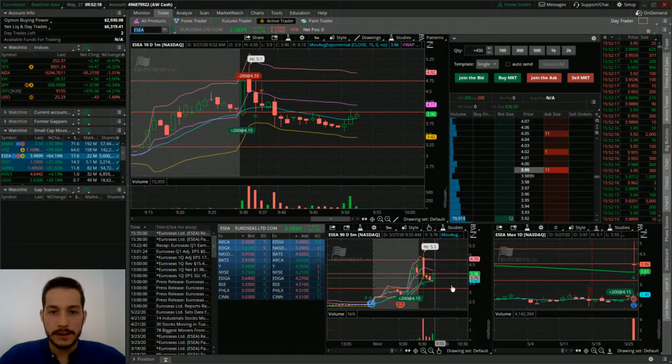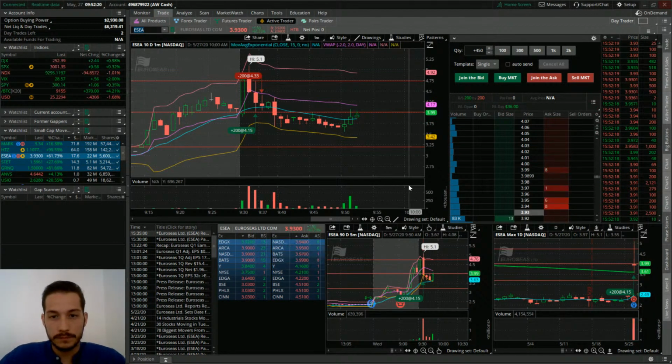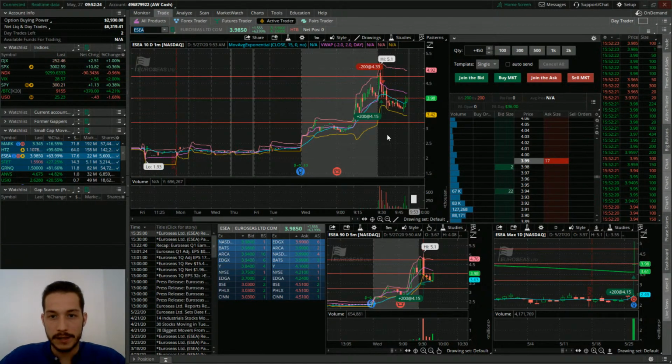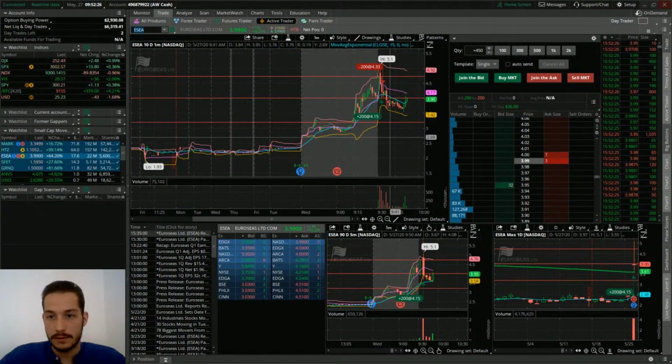Big volume, guys, on this one. This could have a flash pullback. I wouldn't be surprised. It's moving quite fast. The rate of change on this one's huge.